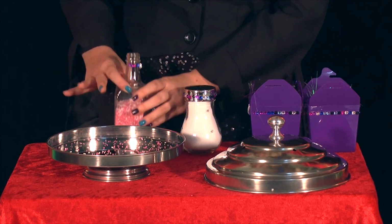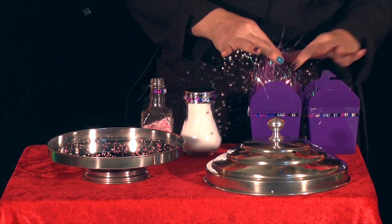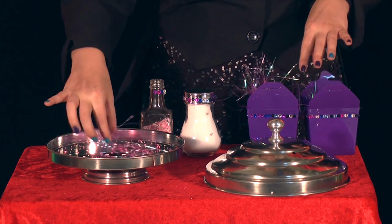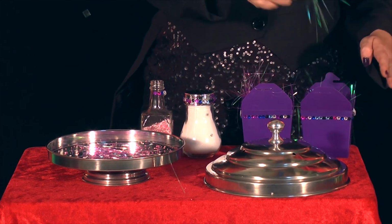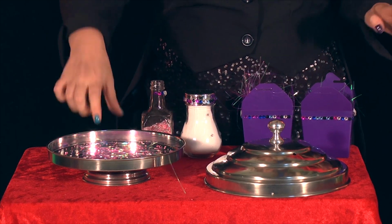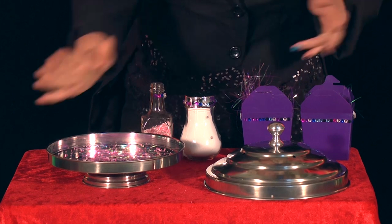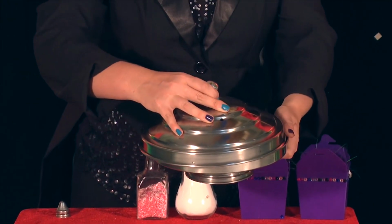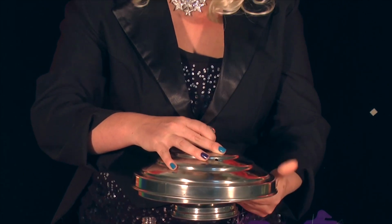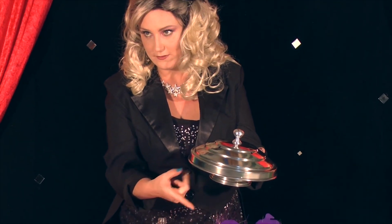That should be enough. Now, to finish off, I think we need a pinch of pink and a pinch of white. There we go. What do you think we can cook with this? Let's see. I'm going to place the lid on the pan, and then I'm going to use my magic cooking fingers, and we're going to cook the ingredients.